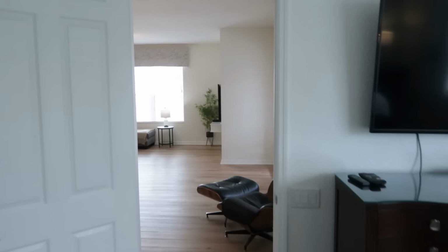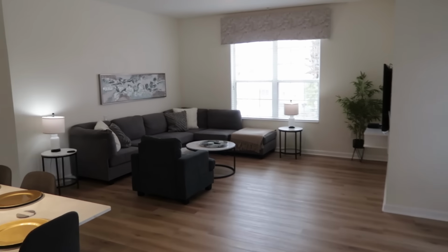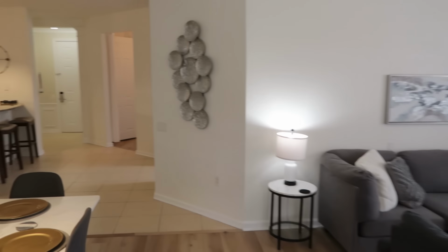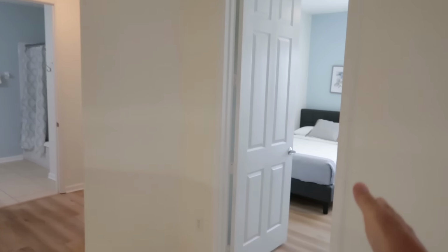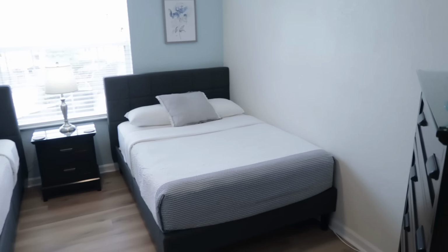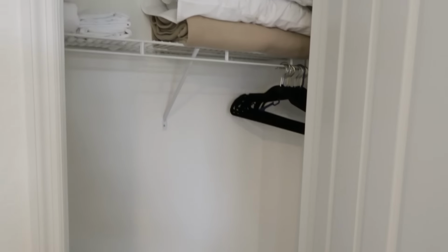This can sleep at least up to 12 people, maybe 13 if someone wants to just lay on the couch there. But that was the master bedroom. Back through the family and the dining, and there's the kitchen. Right off this way we have a bedroom with 2 beds in it, so obviously 4 people could sleep in here. It has a closet as well, naturally.